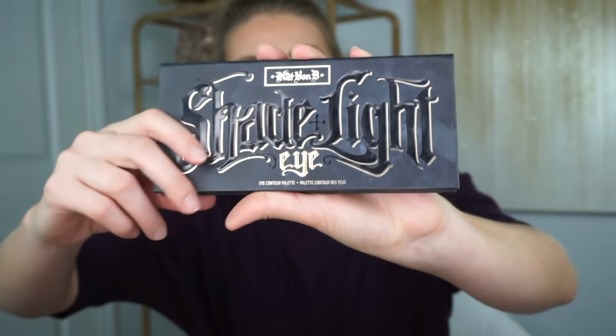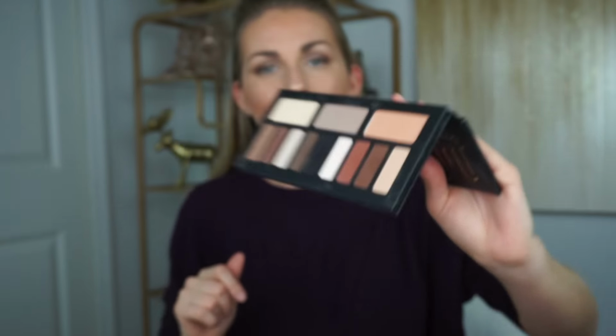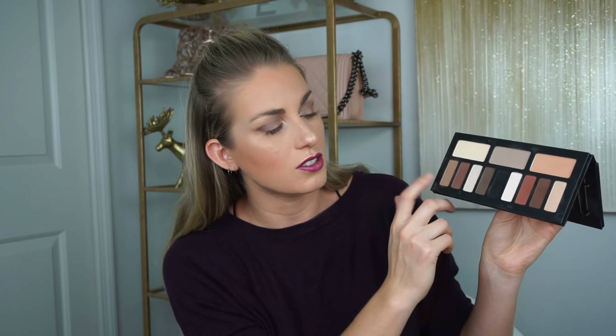So the next thing I have is the Kat Von D Shade and Light Eye Palette. And it is beautiful. I've used it in a lot of videos. Like I said before, if you're looking for an all matte palette, I highly suggest this. The two negative things I can say about it: the colors could be different. Some of these colors are very similar, even though I know they're supposed to be quads and they all have bases. But there's not a good, really light transition shade.